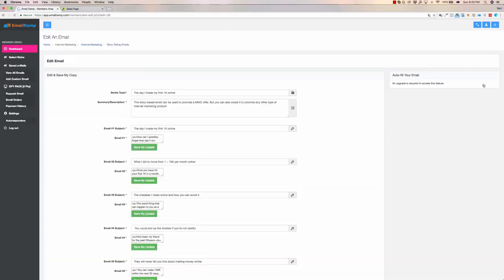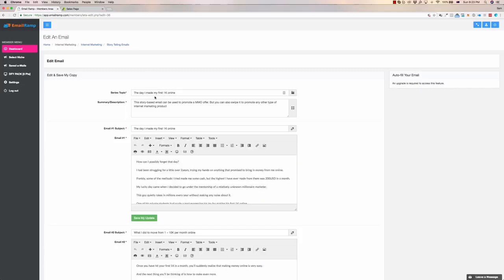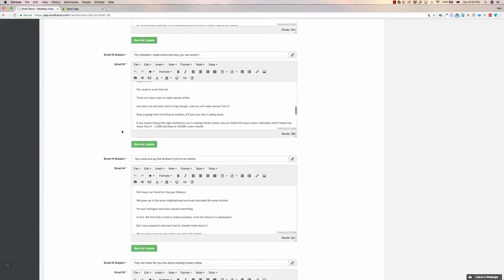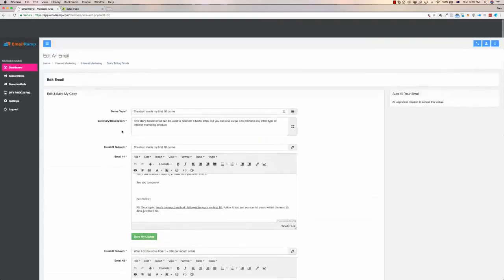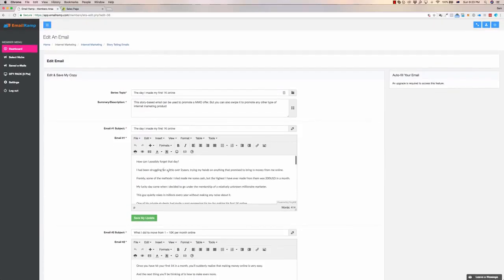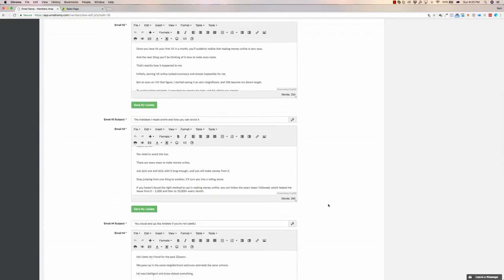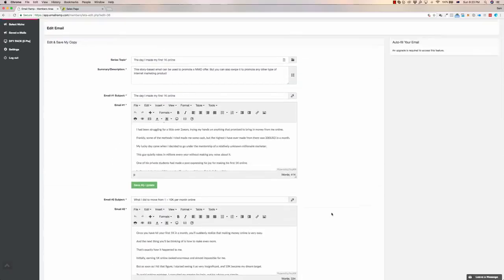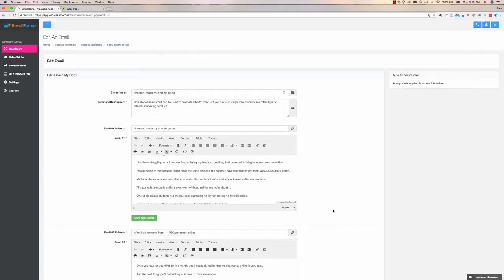If I just choose this one, I'm going to click view, and then you can see the series topic up here. It's got a summary description, it's got the email description here, and then it's got a whole sequence of emails that go through. There is a 6 email sequence within this. I can go through and edit these emails right within the editor and save them as per my own. Once I've done that, I can then copy this to my autoresponder and send it out to my customers. This is a much better example than the cryptocurrency one I just showed you, probably because crypto is quite new, so it's not loaded with emails like this particular niche.